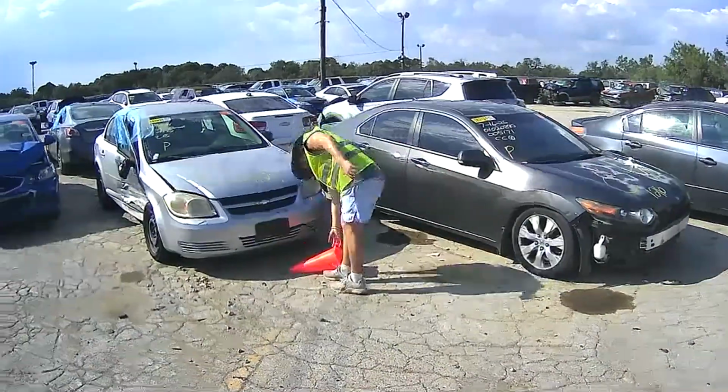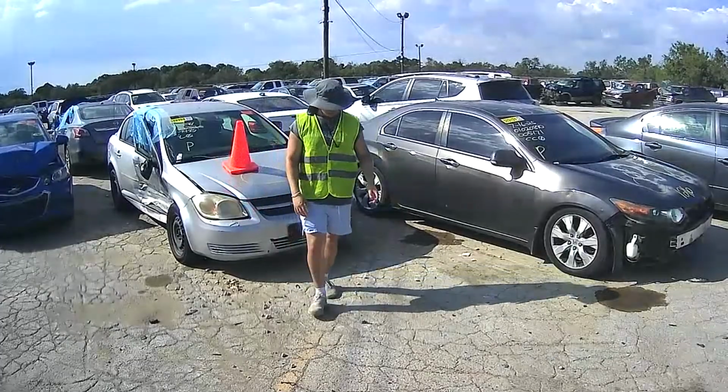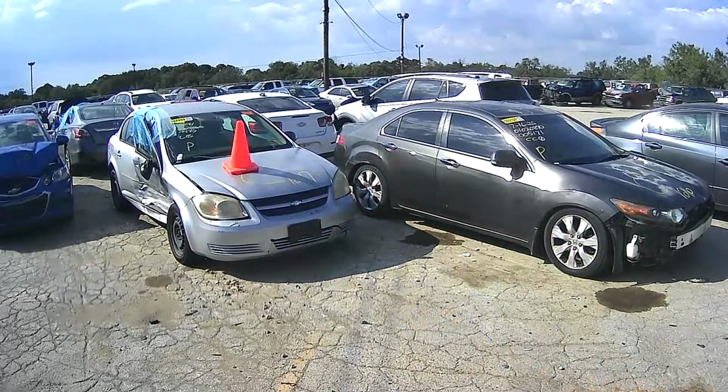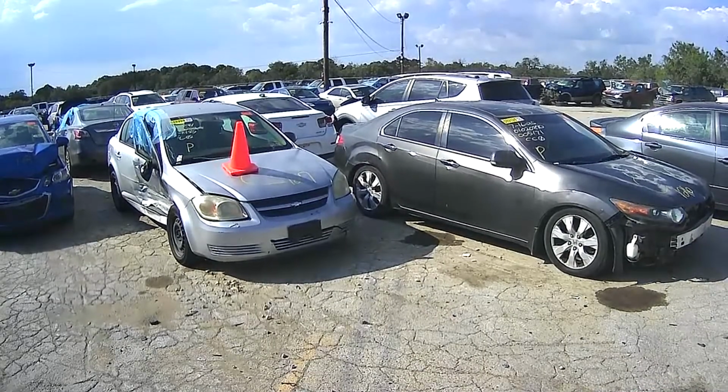Lot 127 is going to be the 2005 Chevrolet Cobalt. 2005 Chevrolet Cobalt. Here we go, folks. 200, now 2 and a quarter. 200 bid, now 2 and a quarter. Now 2 and a half. I'm at 2 and a half, now 275. Bid 275.